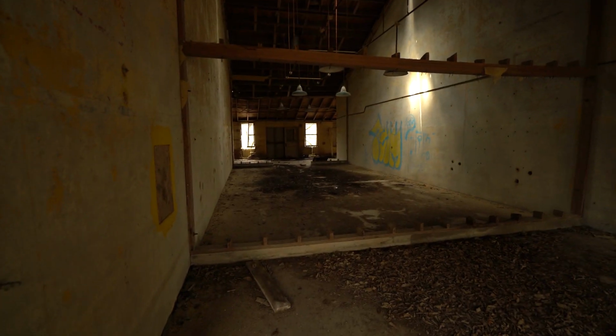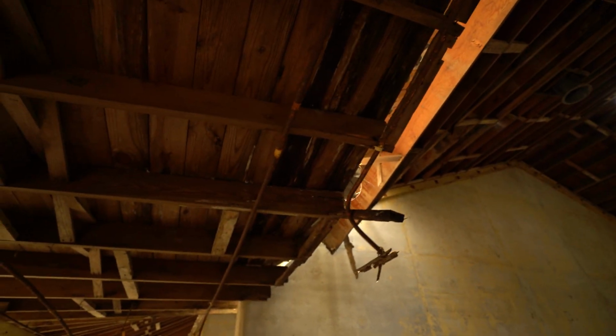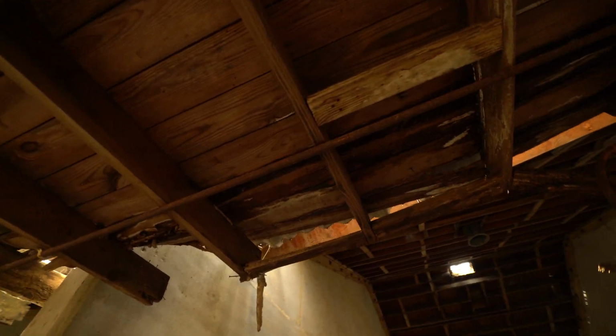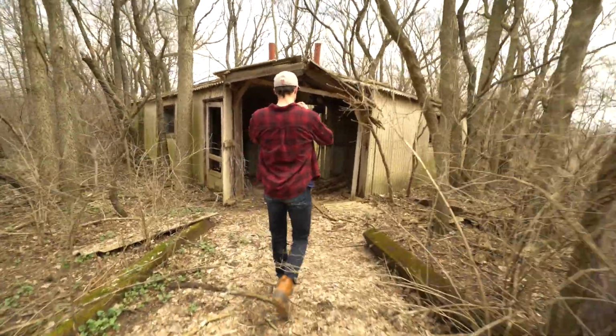You think? Yeah. So Dan just told us that this place was... Ceiling, huge rafters coming down. The ceiling is about ready to fall at any second, so I'll stand under here and record it for a while. A little bit like a fire hydrant. But it's dirty places.